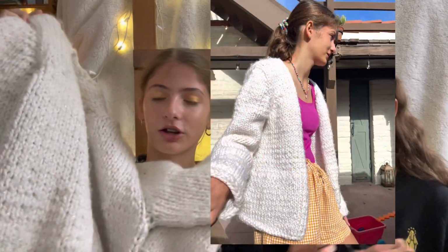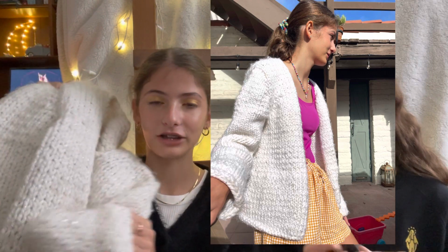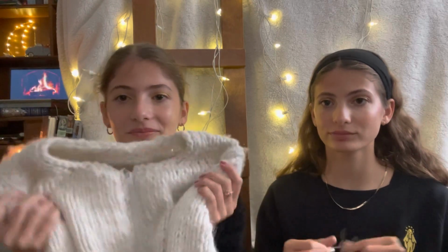But overall, I just love this because it's the perfect jacket for when you're at the beach, you love your outfit, and you don't want to cover it up, but you need a jacket because it's freezing. Perfect for that. And then it also is wool and acrylic, so it's really the perfect amount cozy, the perfect amount airy. I love it.